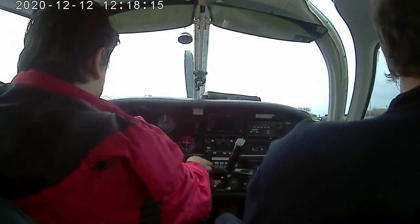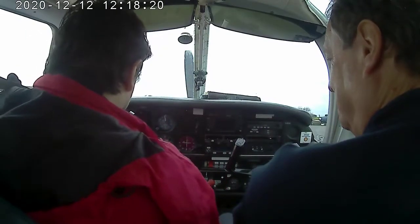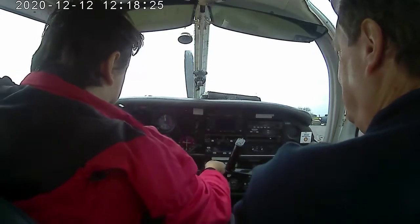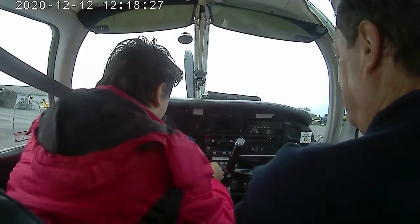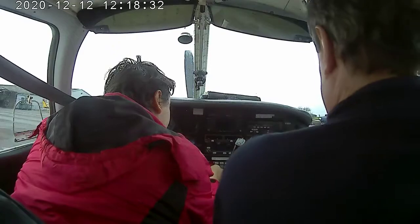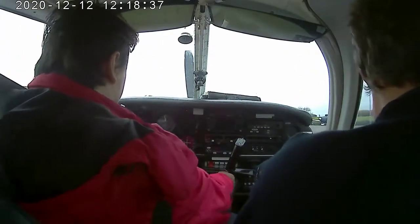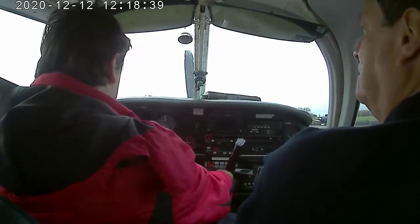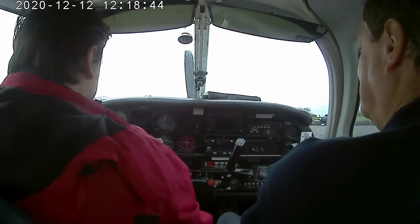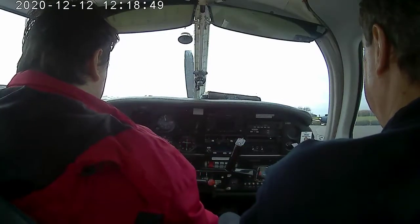Yes. Okay. Switches on. Fuel select lowest pump is right. Fuel pump check. Down here. Yes. Carburetor heat moves. Avionics off. Circuit breakers in. Okay.